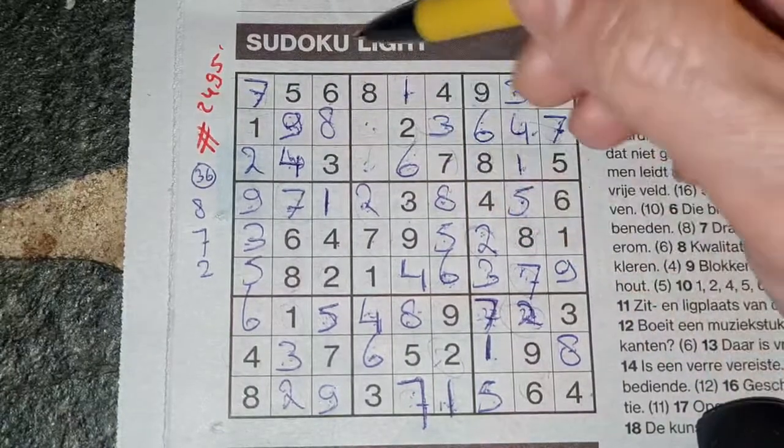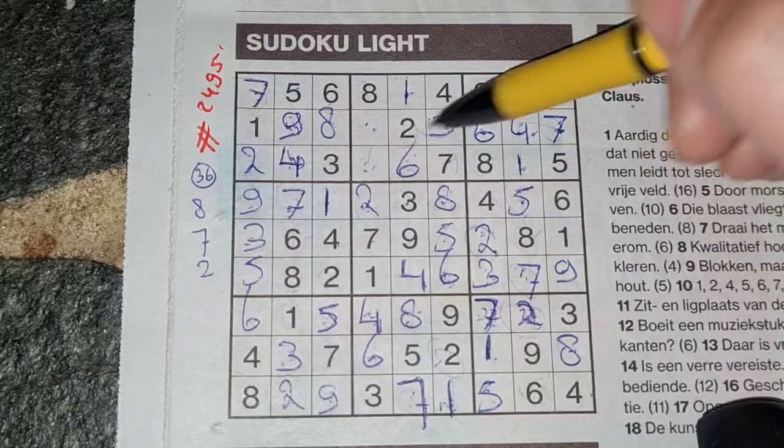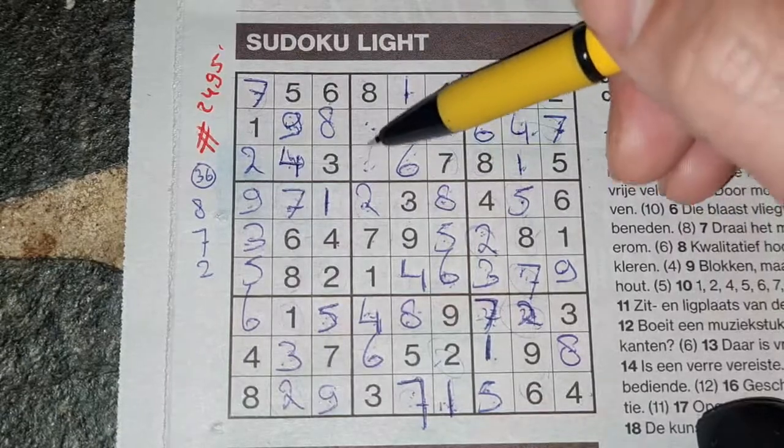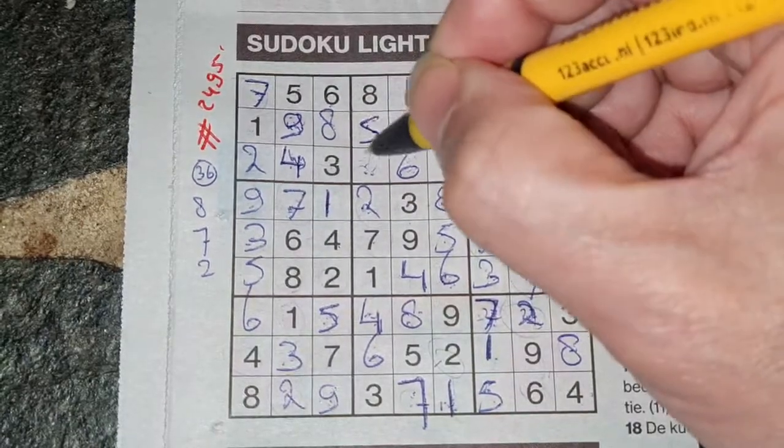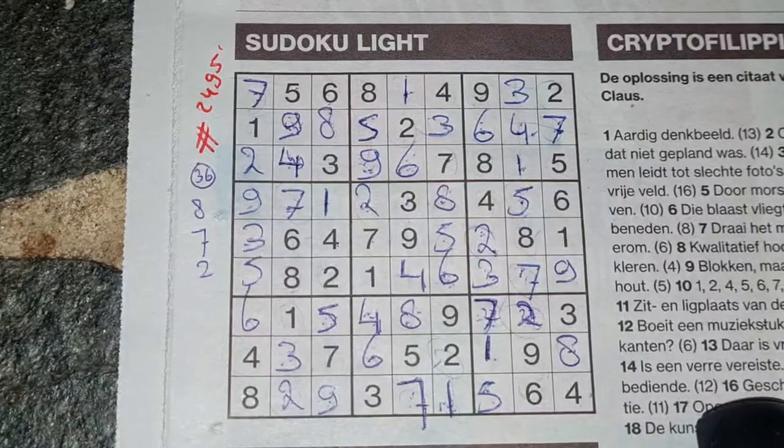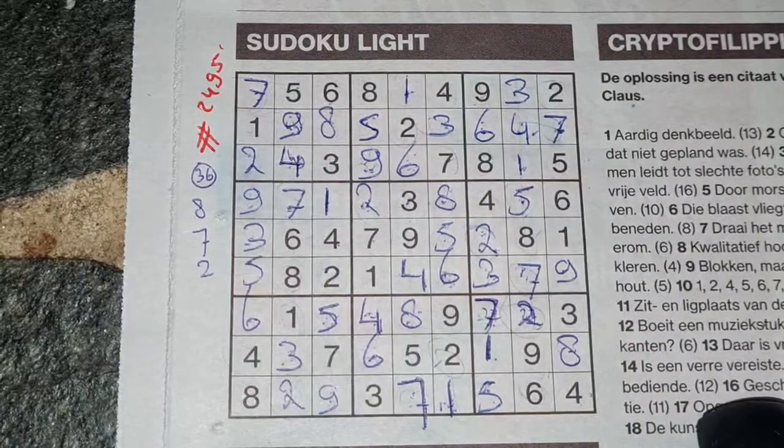2 numbers left, the final 2 numbers of this big square. 1, 2, 3, 4, the 5 and the 9 are missing. We see there 5, no 5 there. 5 should be here, and a 9 goes there. Finish in 9 minutes. Alright.